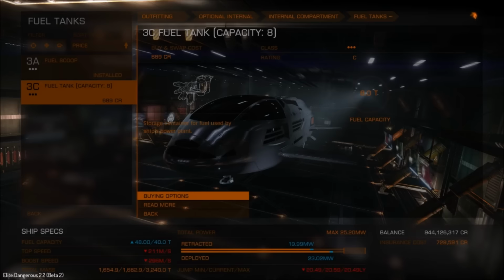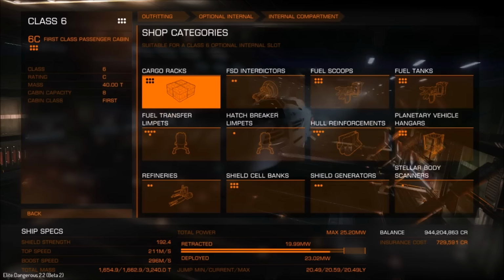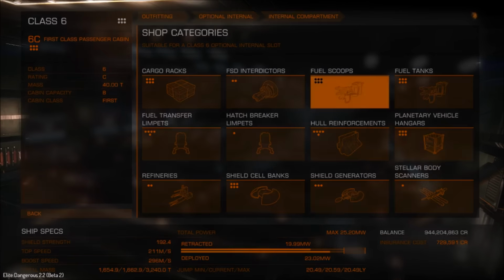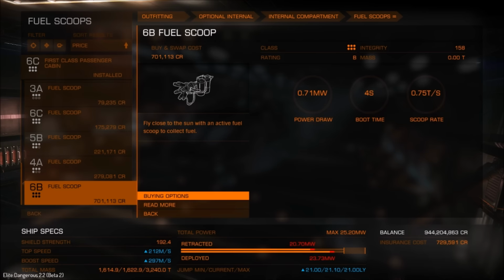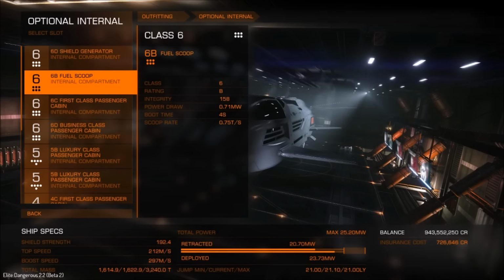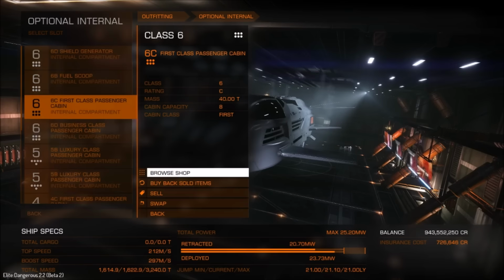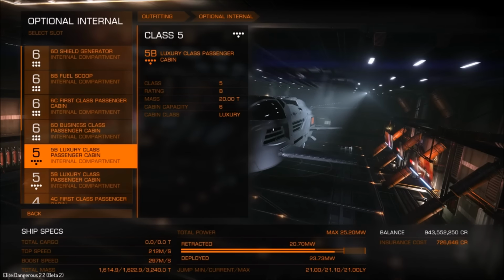Now, passenger missions are not just reserved for the Orca and the Beluga. Those are the only two ships that can fit luxury cabins, which right now are size 5 compartments. But you can fit first class, business class, and economy class cabins on any ship that will accept a size 4 or greater internal compartment. So just about any ship can be turned into a, quote, passenger liner, which would make it very interesting.